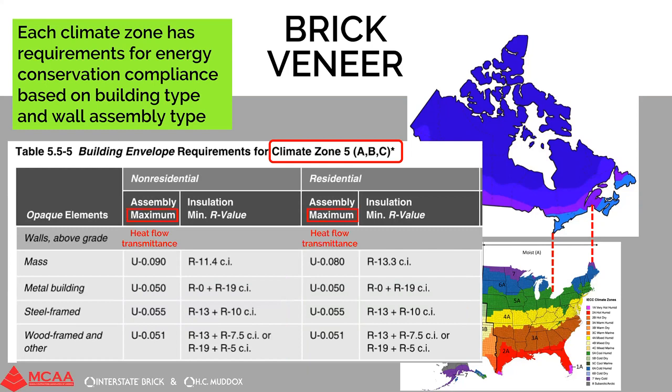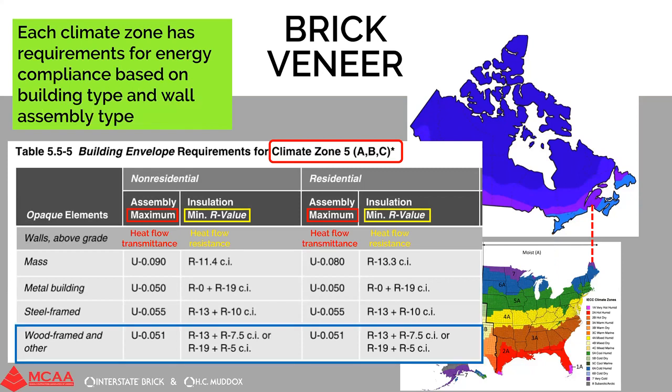value that's allowed. And conversely, it's related to the heat flow resistance, or the R value, which has minimum amounts of R value that are required for a particular wall type. In this case, these are all walls above grade that we're looking at here.